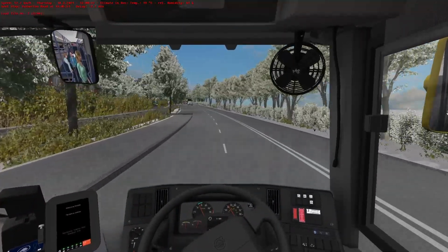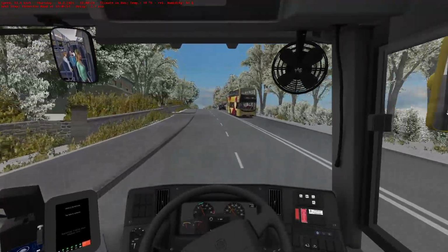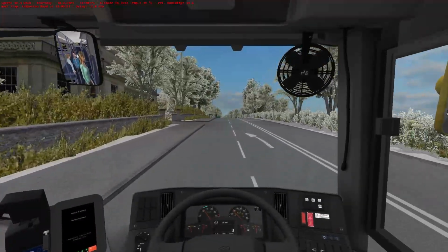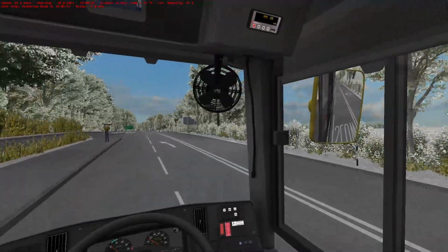Oh, there we go, the Enviro 400 MMC coming the other way there. Spectacular repaint, isn't it? It really does suit the bus. He's done such a good job as the Phantom on these liveries.